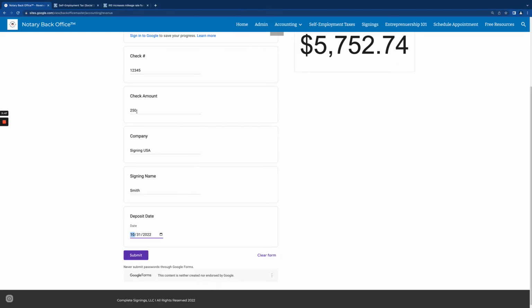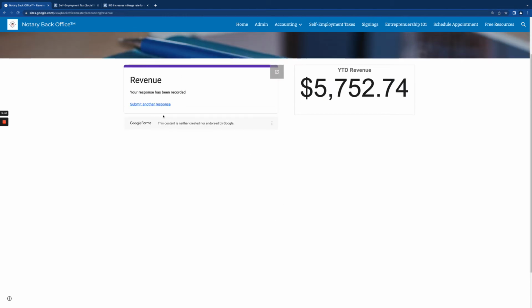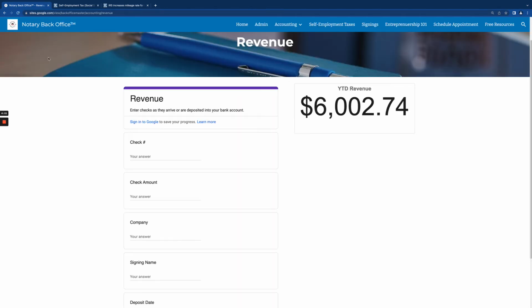So as you can see, $250 is what I want to see this year-to-date revenue number increase by. So I'm going to hit submit. It's telling me that my response has been recorded, and it allows me to click to start to submit another check if I had one handy. But I'm just going to refresh, and I can tell now that my year-to-date revenue has automatically populated.